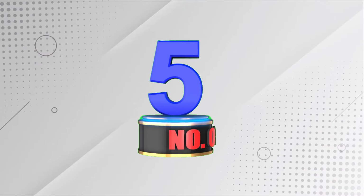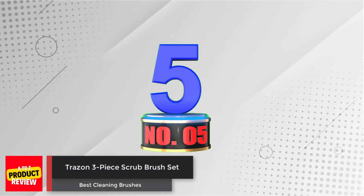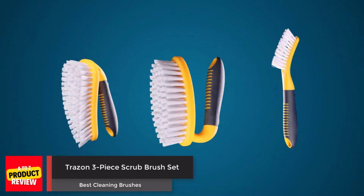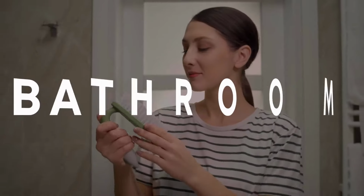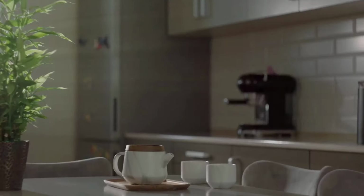Number 5. Tren 3-Piece Scrub Brush Set. The scrub brush set includes 3 brushes for various cleaning jobs. The set is perfect for cleaning bathroom, shower, kitchen, sink, carpet, floors, and more.